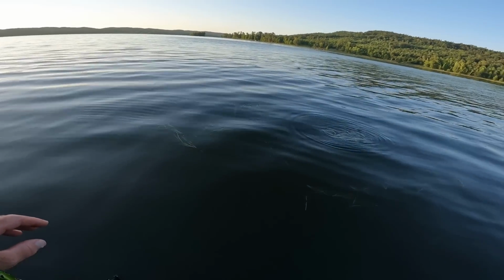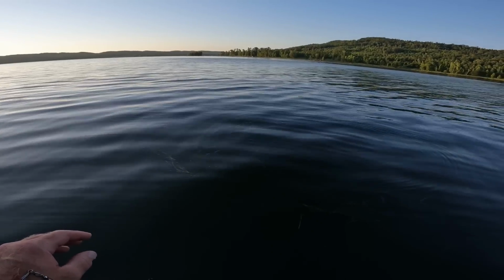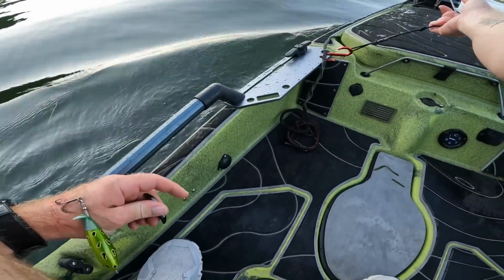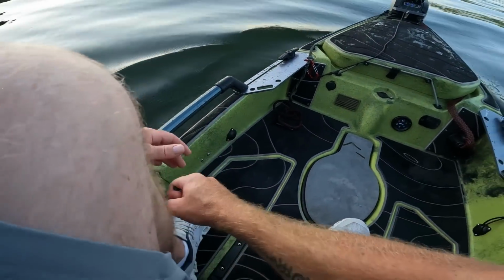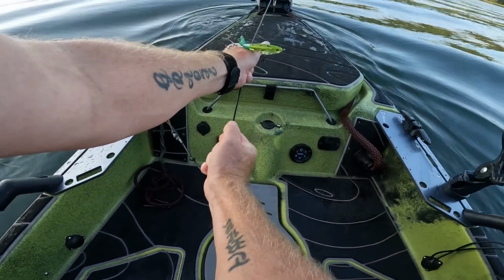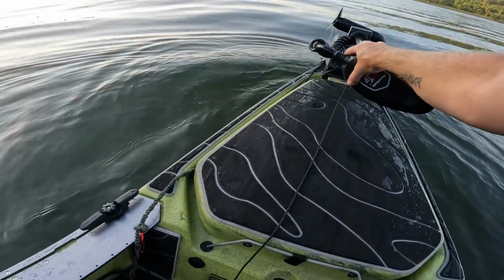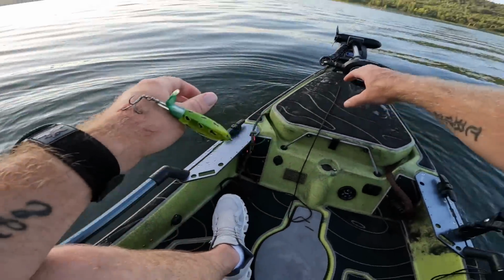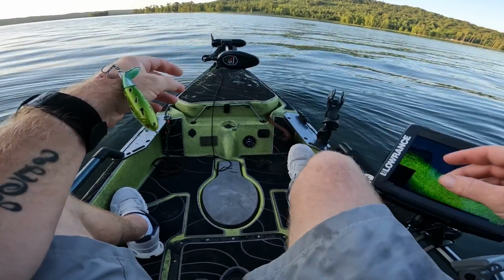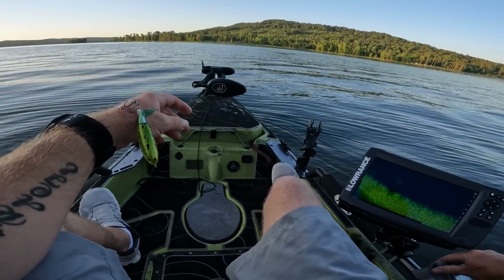Oh, look at that one right there. Good Lord, that was a 10-pounder right there. Holy crap. Oh, I got to get this hook out of my hand. Man, they are blowing up out here. Now I have to go back over there and get a freaking hook out of my hand.